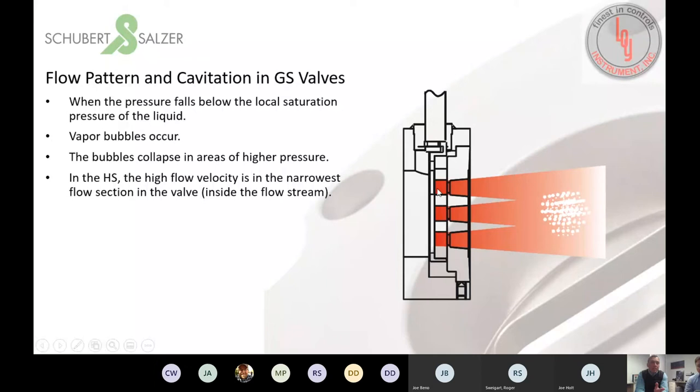Our technology deals with the cavitation simply by pushing the cavitation out of the valve. The velocity goes through very quickly, very laminar flow, keeps it more or less in the center of the pipe and keeps it from damaging the valve and also from damaging the pipe. So high velocity in the narrowest flow section of the valve, this is where it's going to happen, and that's where we're going to push it out with the velocity.